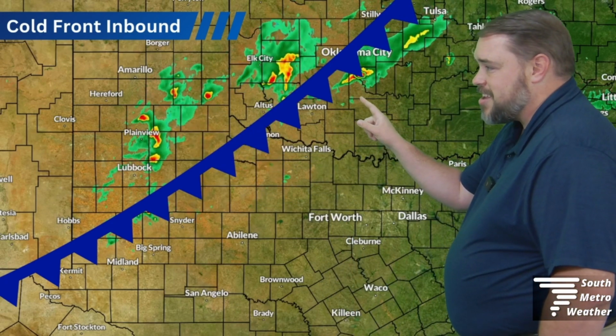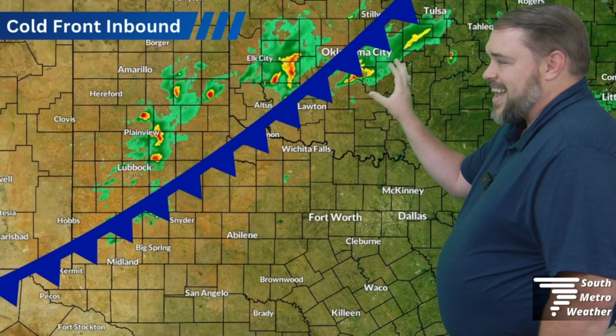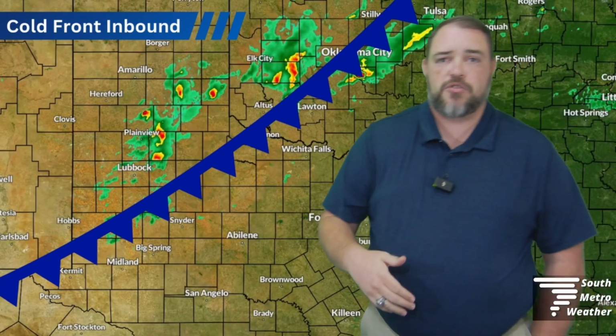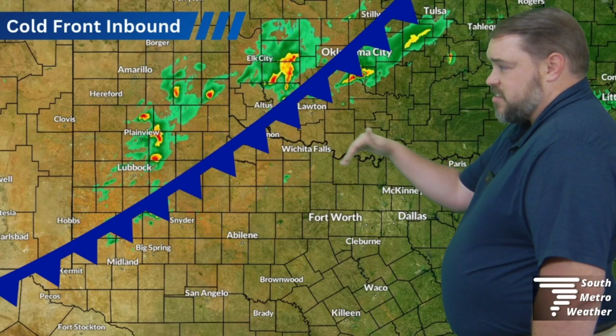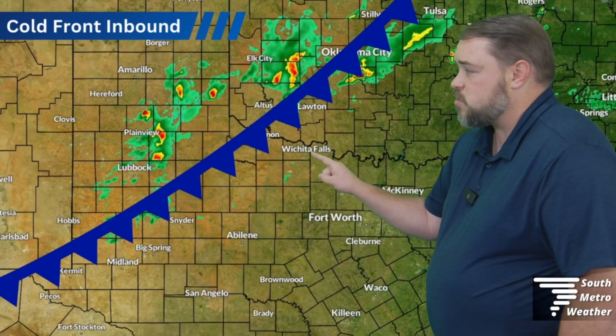Now up in Oklahoma City, from there up to about Tulsa, you see this bit of rain ahead of the front. That was an outflow boundary, and eventually that front's going to overtake that outflow boundary, and up north they'll just be one and the same. Down here, we will have to wait until overnight tonight for that front to make its way through. We will see shower and thunderstorm activity. In fact, you're already seeing some of this development from about Snyder towards Wichita Falls.